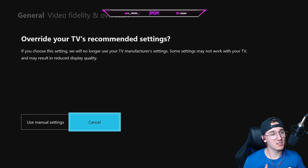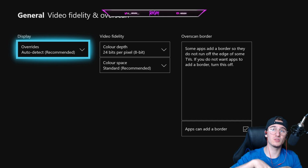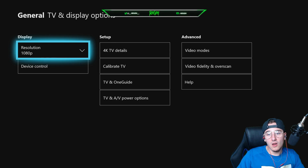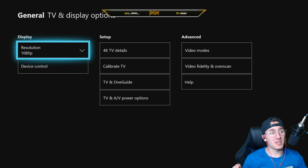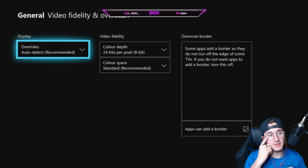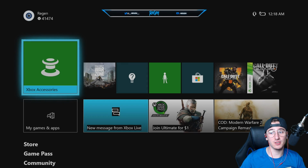Now, it's going to cause your TV settings to change, so what you're going to need to do after that is actually reset your settings to the proper screen size, because it's going to shrink it a little bit. Make sure you guys give that a shot. All you would have to do to fix your display settings, guys, is press back when you're in video fidelity and overscan. Just press back once and change your resolution to 1080p. That's simply all you're going to have to do, guys.